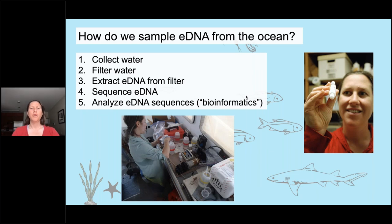But first, how do we actually sample eDNA from the ocean? Well, the first step is collecting a lot of water. It actually doesn't have to be that much. Usually a liter is enough for what we want to do, but it does depend if we're looking for something that's very rare or if we're in the open ocean where there's not a ton of biomass floating around, then we might do up to 10 liters. We filter that water to concentrate all of the cells and DNA and particles that DNA sticks to.